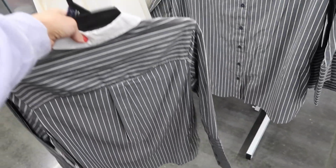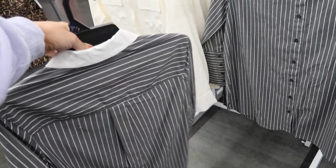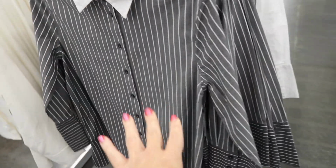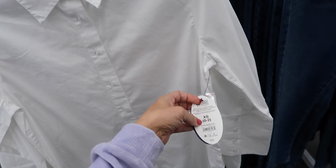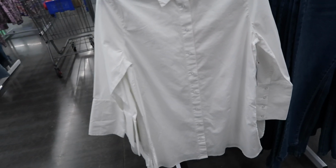I think it would be too short to wear as a dress. Maybe you could do little shorts, but it has that seam detail in the back. So it comes in the gray and white pinstripe with the white collar. Also the solid white option. I'm seeing so many looks styled with these oversized white button downs. So really cute for now. Also going to be perfect for spring, and they're $24.